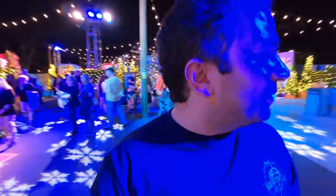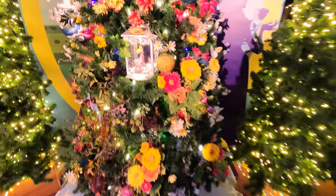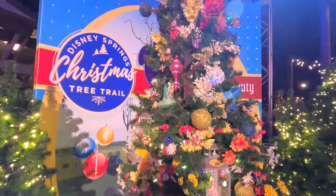When you can come with lower crowds, weekday is the best for that. It really does enhance the experience. Sleeping Beauty one right here, at least that's what it looks like to me. You can see her right there, and a great looking tree.